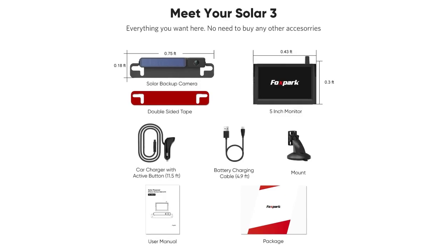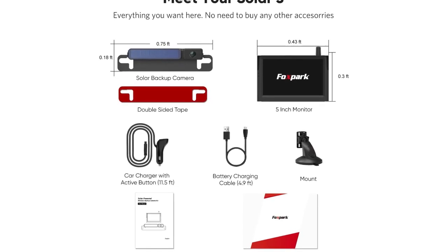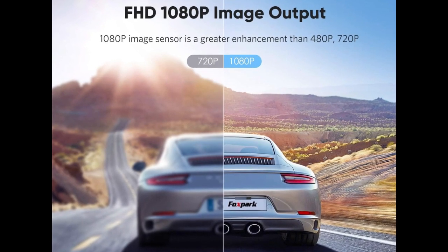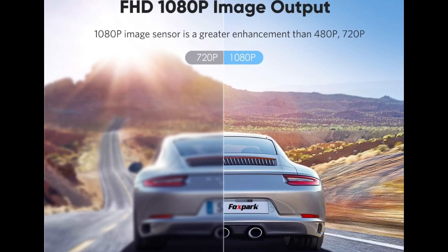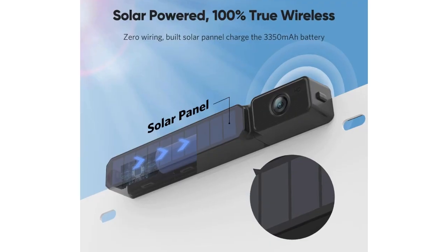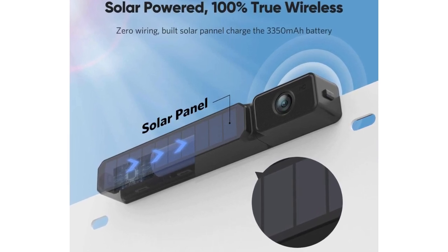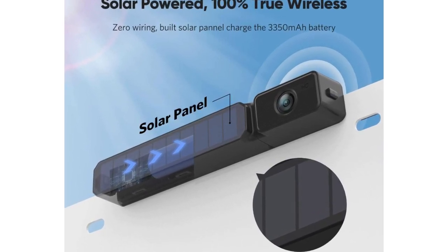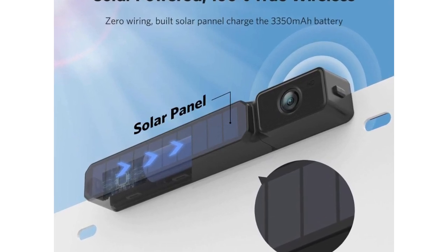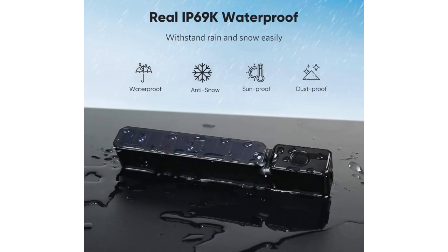The Foxpark Wireless Backup Camera is equipped with an HD 1080p 5-inch monitor and delivers a vivid image during day or night. It delivers a clear image in low light or dark environments, ensuring clear visibility and safety while reversing. Rechargeable with solar power. This wireless backup camera for car features a solar panel to keep your device fully charged in strong sunlight. You may also recharge the portable camera with a USB cable in winter or when there is a lack of strong sunlight.